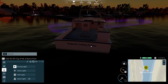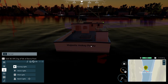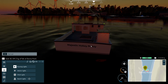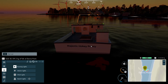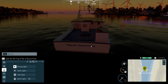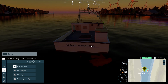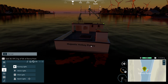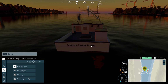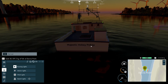As I said, I'm not overly confident. I just threw all of the nets that we had out in that area where there was a little bit of fish on the radar, but I'm pretty sure that it's not going to give us any super haul. But what I am hoping is that we might be able to fill up the hull, because we've got all of the nets out. So if we get a medium to small amount of fish on each net, we may be able to fill up our whole 40,000. So that would be really nice.